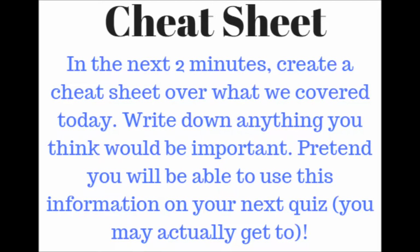So the next type of closing you can do is called a cheat sheet. So basically you're just putting this prompt up on the screen and having the students work. So it says in the next 2 minutes, create a cheat sheet over what we covered today. Write down anything you think would be important. Pretend you'll be able to use this information on your next quiz you may actually get to. So basically in the cheat sheet, they're just writing down anything that comes to mind that would help them on a quiz over what we did today.